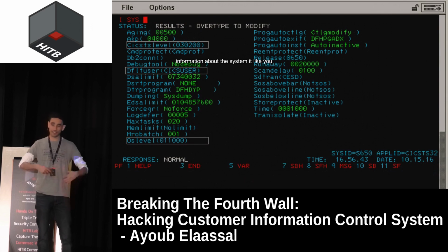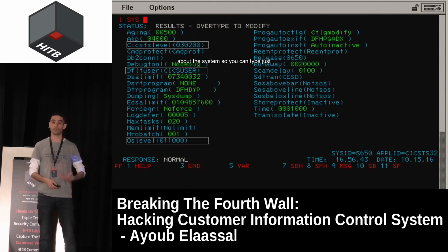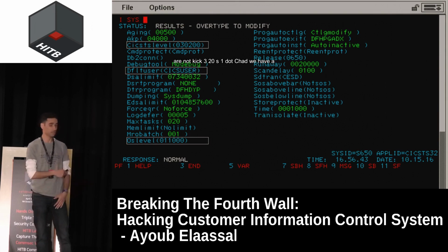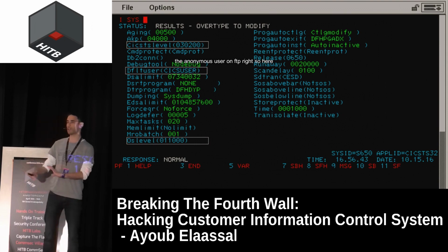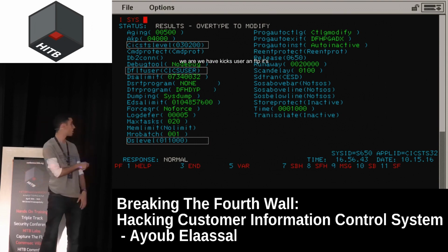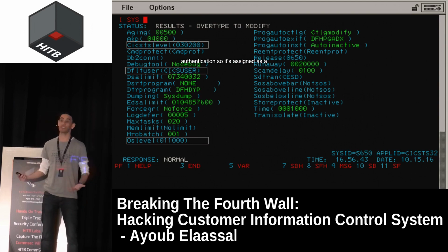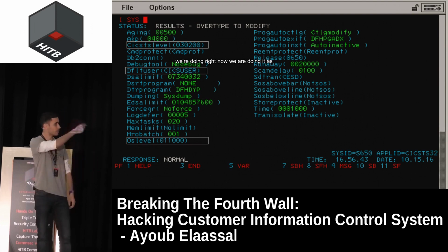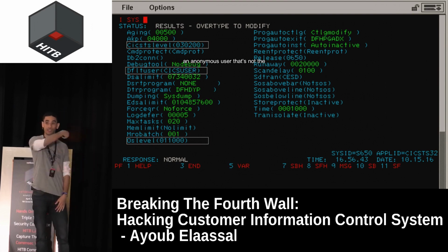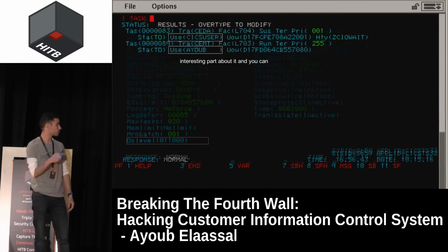If you want to get information about the system, you can go much further. You can type just inquire system, and you can see that we're on a Kix 3.2, ZOS 1.10. We have a default user, which is the equivalent of the anonymous user in FTP, right? So here we have Kix user, and in FTP it's anonymous. Remember, we skipped authentication, so it's assigned a default user ID. Everything that we're doing right now, we are doing as an anonymous user. That's the interesting part about it.